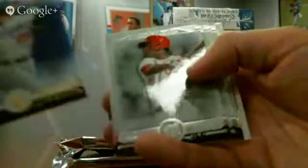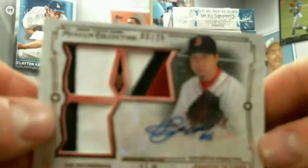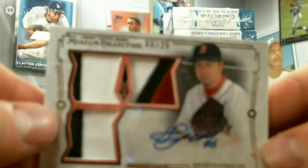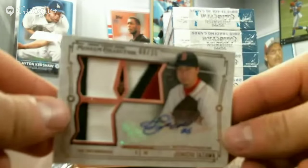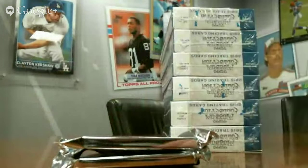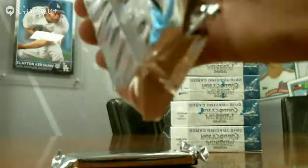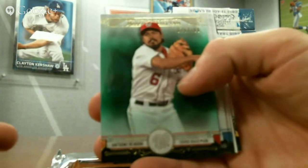Adrian Gonzalez to 99. Michael Taylor, Eric Hosmer, Roberto Clemente, and we've got a Junichi Tazawa. 6 of 25 Red Sox. Man, lots of Red Sox hits. Crazy. Junichi Tazawa. I did actually check the site before, and as of right now, that could change depending on when you watch the video, the Red Sox have not been redeemed yet. Ooh, Red Sox have not been redeemed.